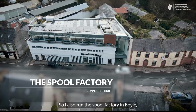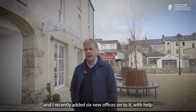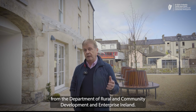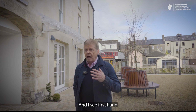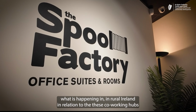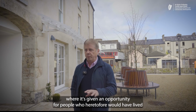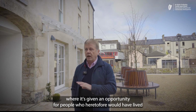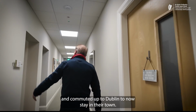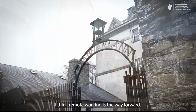So I also run the spool factory in Boyle, and I recently added 6 new offices onto it with help from the Department of Rural and Community Development and Enterprise Ireland. And I see at first hand what is happening in rural Ireland in relation to these co-working hubs, where it's given an opportunity for people who heretofore would have lived in England and America and different places and commuted up to Dublin to now stay in their town. I think remote working is the way forward.